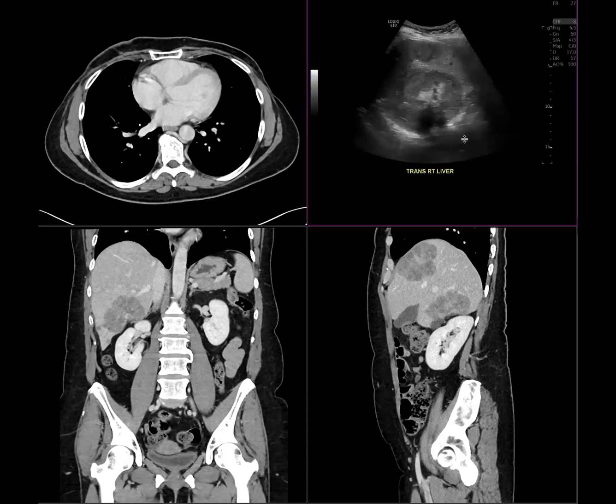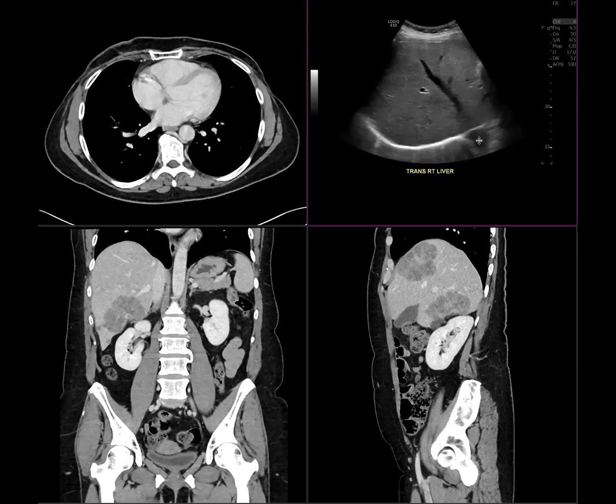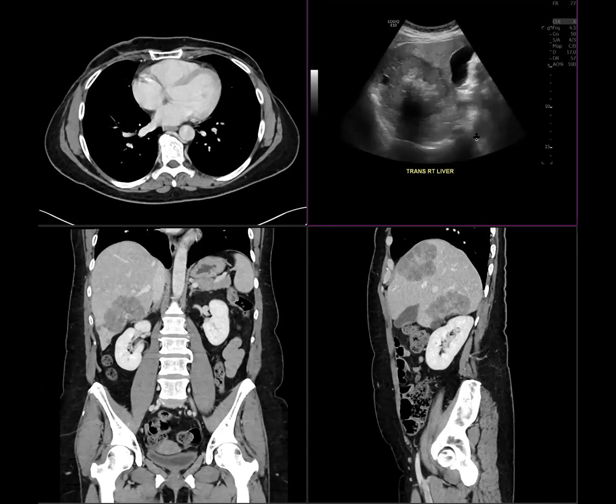They look kind of ugly to me. Yes, that's absolutely correct. So this was correctly identified as likely intrahepatic metastasis.